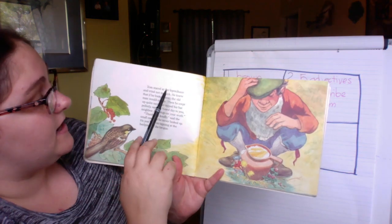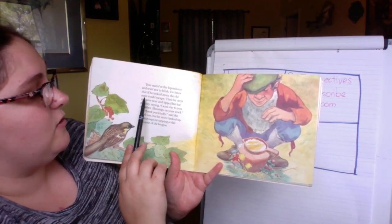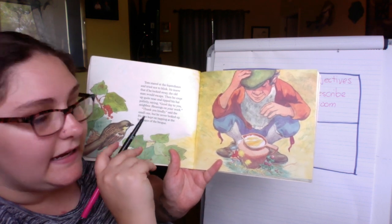Tom stared at the leprechaun and tried not to blink. He knew that if he looked away, the old man would escape. Then he crept up quite near.